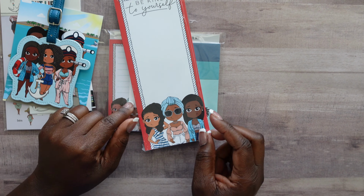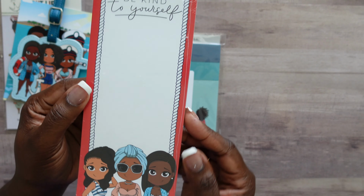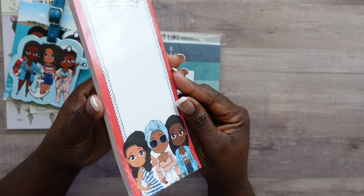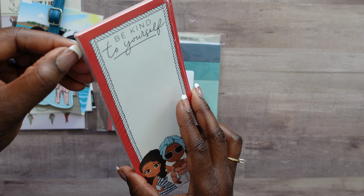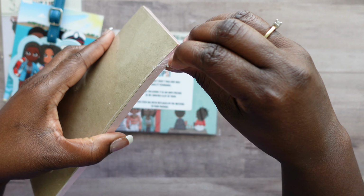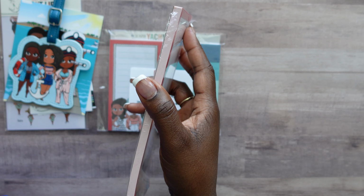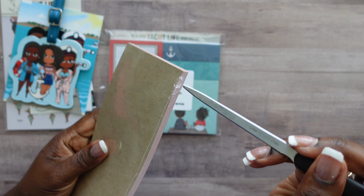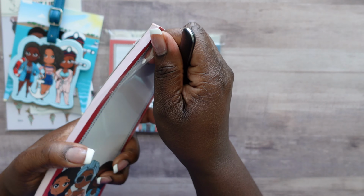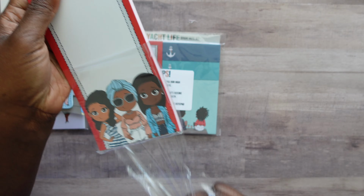All right, so as you can see, I have 2 extra items, right? So I was not expecting this, so we're gonna check this out. This looks like it says to be kind to yourself. Looks like a notepad, so I'm gonna open it up and just make sure it is a notepad, but I believe it is because it just looks like a notepad. But this would be really great to make some lists, especially if we go on vacation, and we need something to write down all of our items that we need to take, right? So this would be super cool to have without me picking this up.